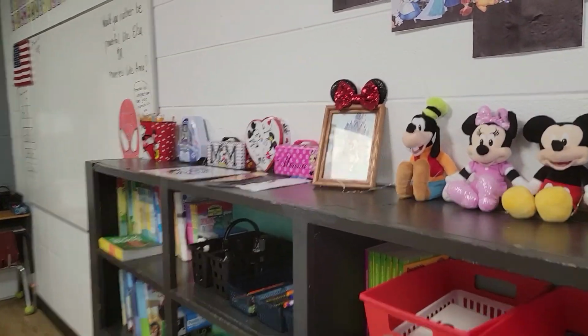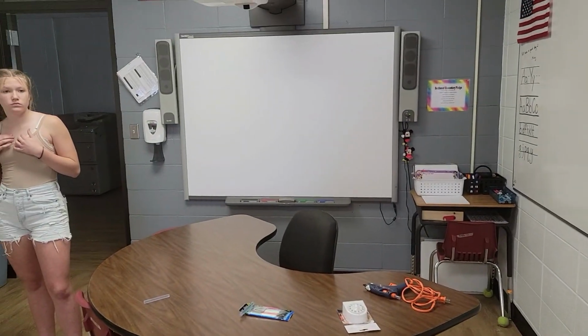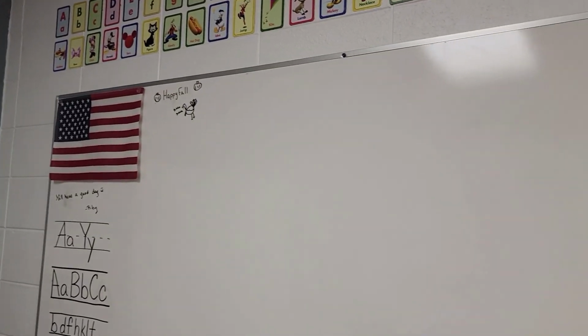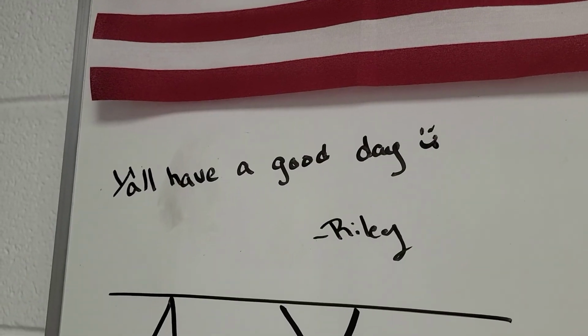And I think that's it. I just set that bow up there that I ripped off of my timer. And back around to the front. Riley's been making me little love notes up here. Happy fall. I guess not to me. She wrote them to my students, actually. And y'all have a good day. So, thanks for your help, Riley.